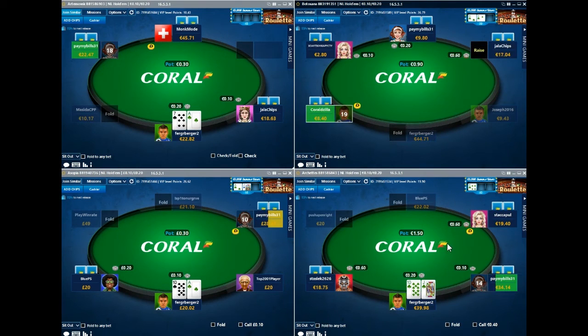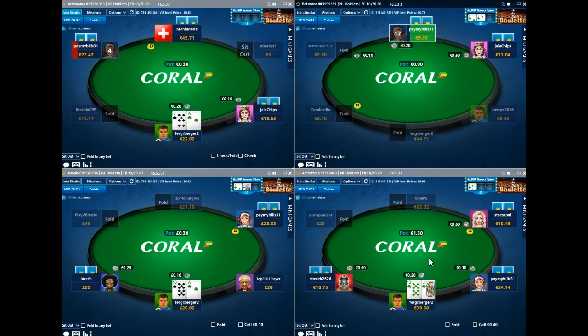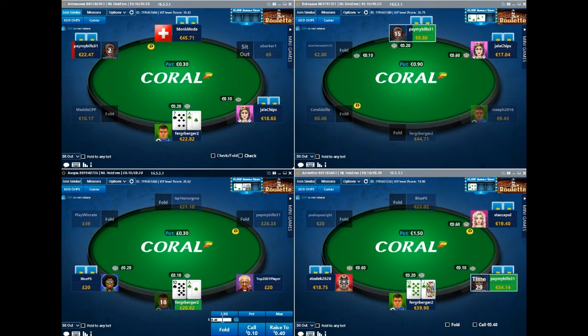And the ten jack suited on the bottom right table, we're just going to go ahead, click the call button and see a flop, I think. Seems like a reasonable plan of action to me. So this is the perfect kind of hand that we like to see a multi-way flop with. It sucks that we're out of position, obviously, but as I said, there's two other people in the pot.